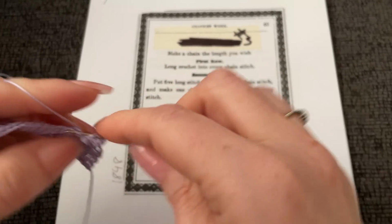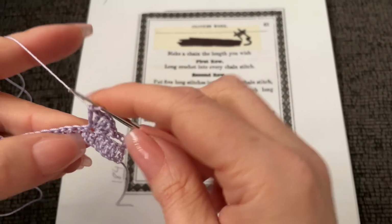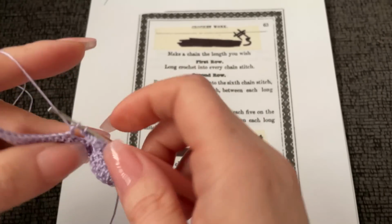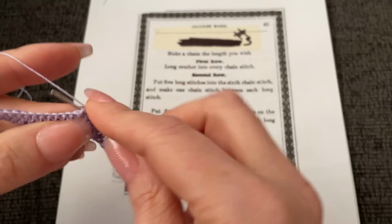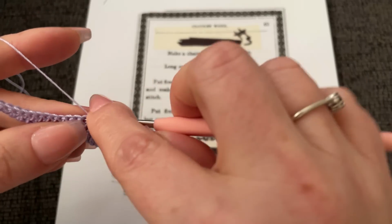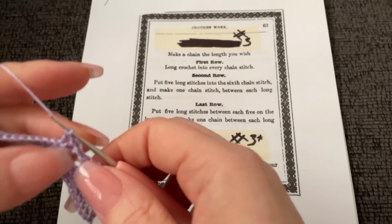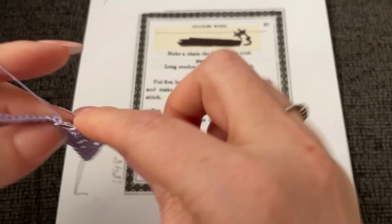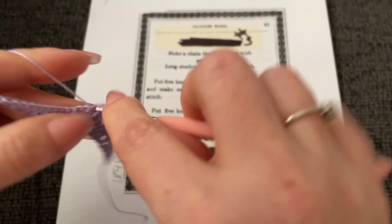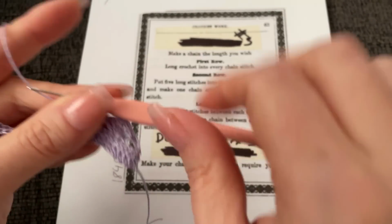1, 2, 3, 4, and then 5, and then here we go. 1, 2, 3, 4, 5, 6. Okay, so, oops, chain 1. So I'm just going to continue to work this. Hopefully it works out at the end. I can't imagine how they could possibly know that this would work out for you without knowing how many chain stitches or how many chains you intend to need, as it says. Oh, as you wish. I'm sorry. How many chains you wish. Okay. And that's 5. All right, I'll be right back. I'm going to finish this to the end. We'll see how it works out.